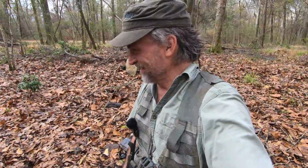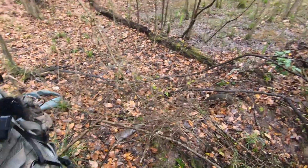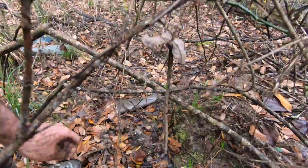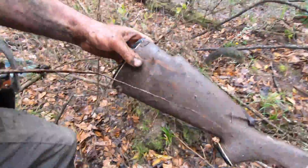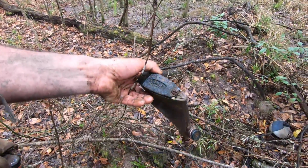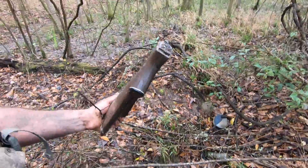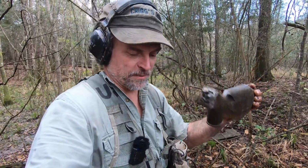That's why I need you along. I think I see a gun. Looky. Oh, it's plastic. I guess that's probably a BB gun. Yeah, it's a Daisy BB gun, all broken up. I guess the kid almost shot his eye out, so they broke it up.